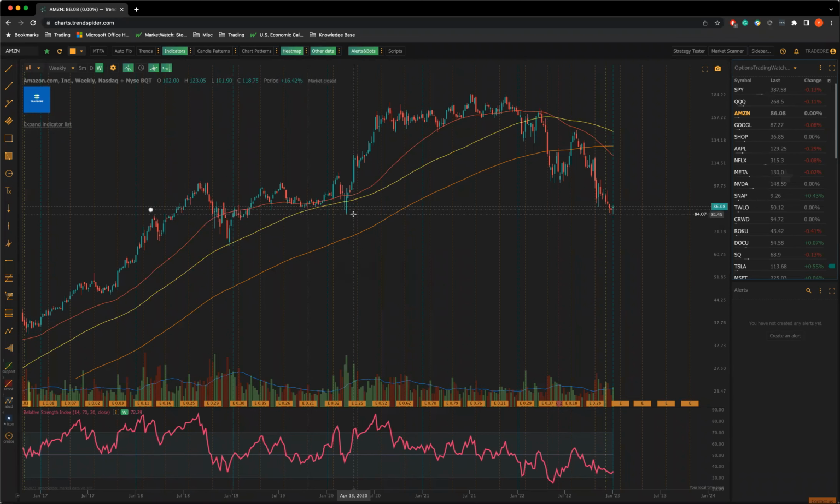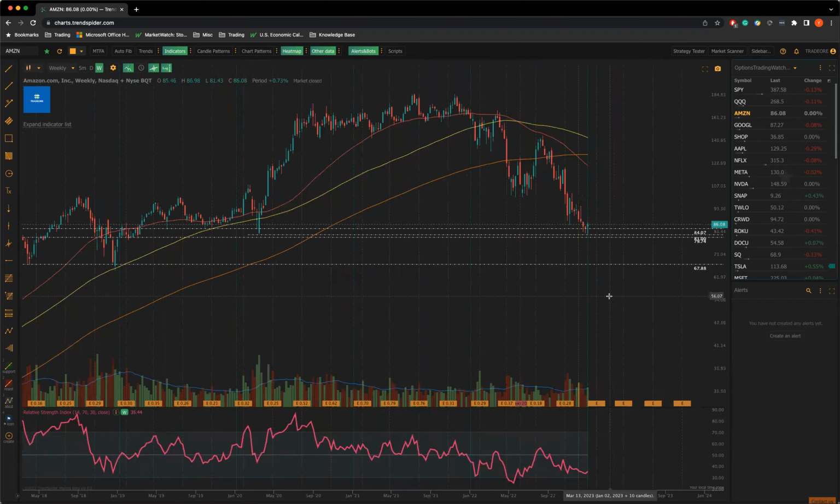This is March lows. March low for Amazon is right here at 80.57. I would say, yeah, 81. Break below 81, and the next support doesn't come in until right here at 79.74. That's not too far from there. And the big one would be right here at 67. Can it go there? At this rate, it's quite possible.